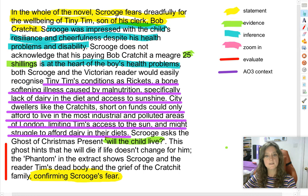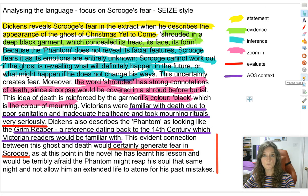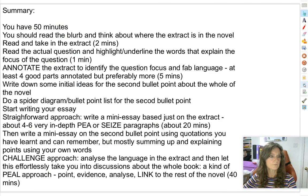Okay, so hopefully you can see that subtle difference between this one here on the first bullet point, where I'm really looking at the language, and this one here, where I still am being analytical, but I'm doing it in a different way by analysing what's going on in the whole novel and how that links to the history. So I've got a task for you to complete. But before we do the task, let's go through the summary. It's a very long summary, but hopefully it just pulls together my main points.